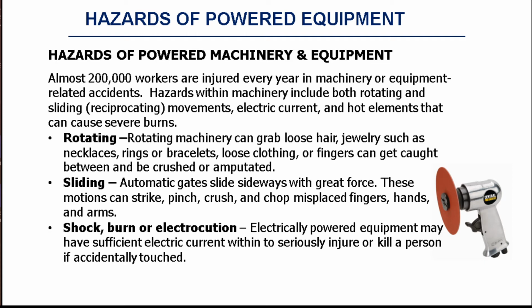Hazards within machinery include both rotating and sliding, reciprocating movements, electric current, and hot elements that can cause severe burns. Rotating machinery can grab loose hair, jewelry such as necklaces, rings or bracelets, loose clothing, or fingers can get caught between and be crushed or amputated. Sliding. Automatic gates slide sideways with great force. These motions can strike, pinch, crush, and chop misplaced fingers, hands, and arms.